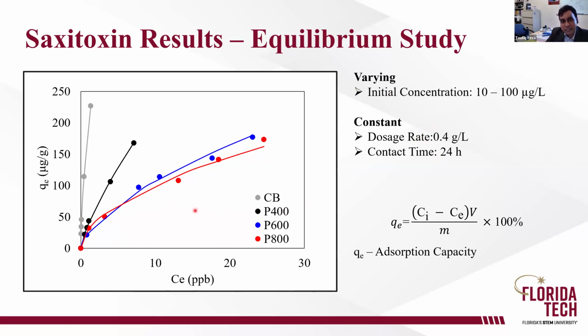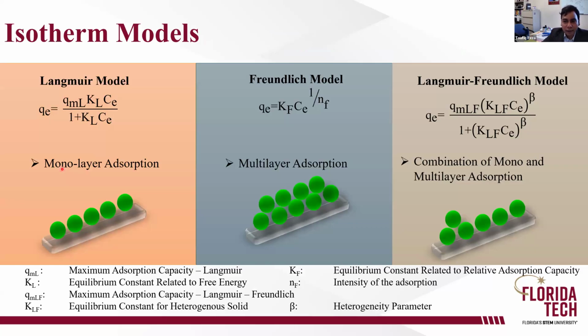Once we did that equilibrium study, you see that the QE, the equilibrium adsorption capacity, the maximum adsorption capacity, varies from biochar to biochar. We can get as high as 200 micrograms per gram. We didn't go farther than 100 micrograms per gram because you would probably not see that high a concentration. But just like the kinetic study, we also did the isotherm modeling, and there are fairly well-known isotherm models like the Langmuir model, Freundlich model, and Langmuir-Freundlich model as well.